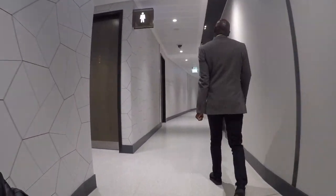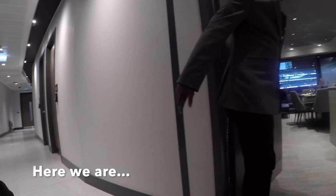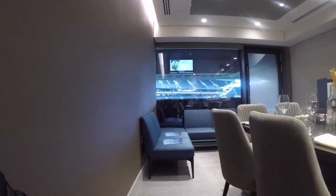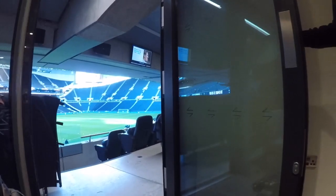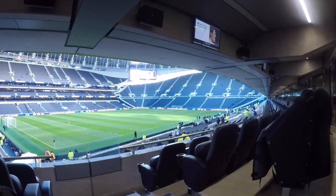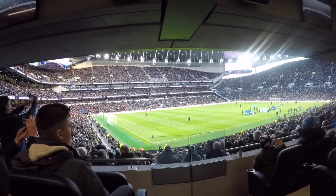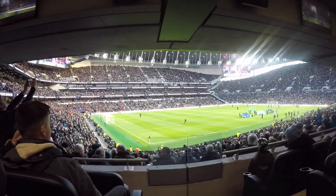And once we reached the box, my main concern was, would I be able to get outside and watch the game? So as we go into the box, you can see we can get through the chairs towards the viewing area. And what really pleased me was once we were out in the viewing area, it was step-free entry. Just a note of caution is that when you're on the top step, there's no barrier in front of you, so you might, if you're not careful, go over a couple of steps down the front. But great viewing area, really enjoyed the day.